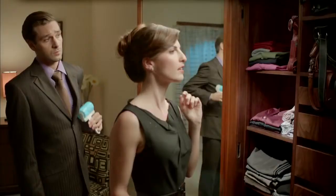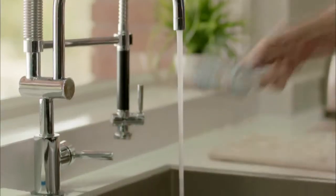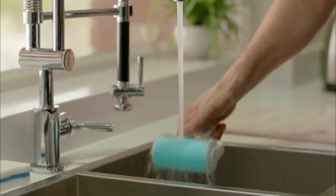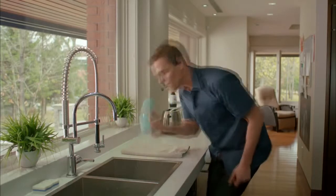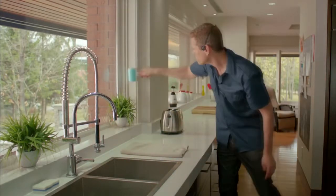Works on all fabrics, from wool to velvet. It's made of a special silicone. So, with a little... the dirt comes right off. It's slippery when wet, sticky when dry. Check this out.